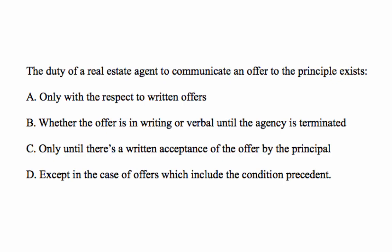The duty of a real estate agent to communicate an offer to the principal exists: A, only with respect to written offers; B, whether the offer is in writing or verbal until the agency is terminated; C, only until there is written acceptance of the offer by the principal; or D, except in the case of offers which include conditions precedent. Okay, what do you think the answer is?